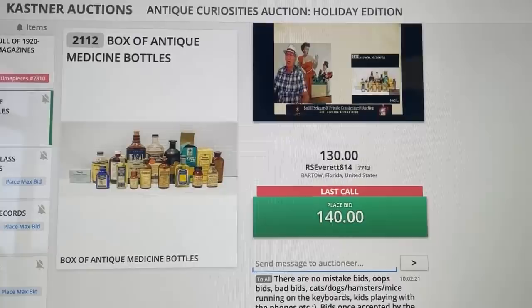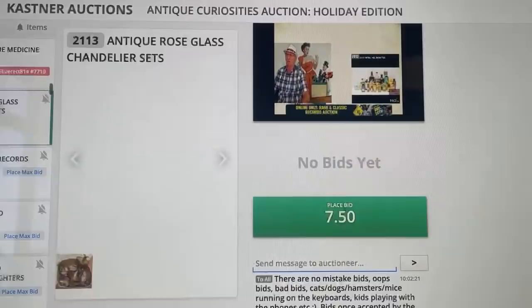I'm glad it's going to go. I find that I actually have a fair number of doctors that buy this stuff that use them as displays.